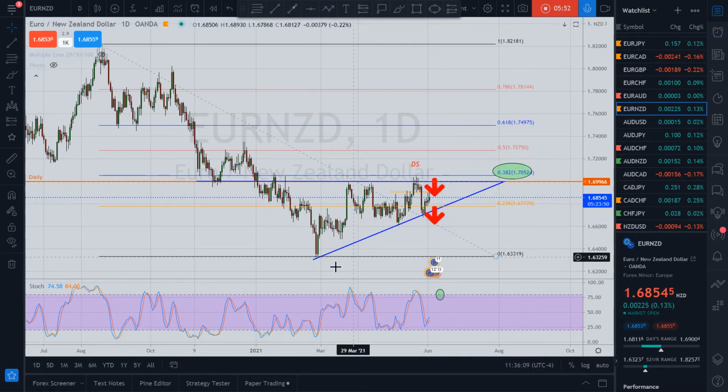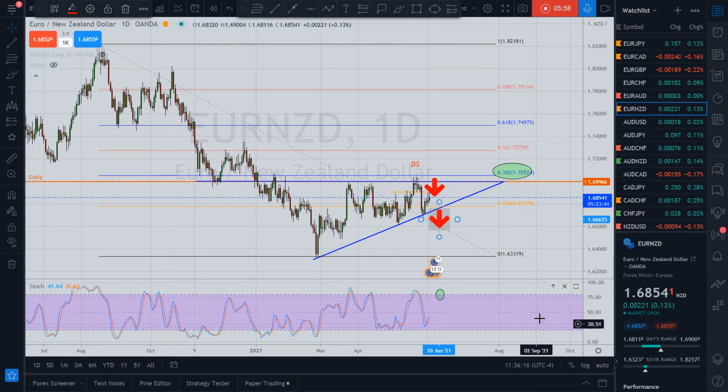If we get the breakout to the bottom, I'll get involved as soon as it breaks out. I'll catch it on the impulse and just take it on down. Boom.